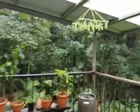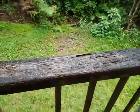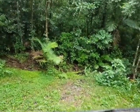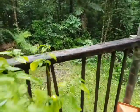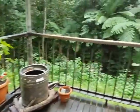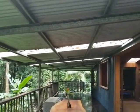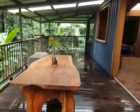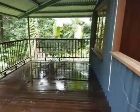Just a little bit of an issue happening over here on the edge with water. As we can see, it just needs an overlap put in so that this hand railing here is no longer in the weather. But hardwood timber decking out here. Nice big overhanging roof. Plenty of space out here. And it does run the whole length of the house.